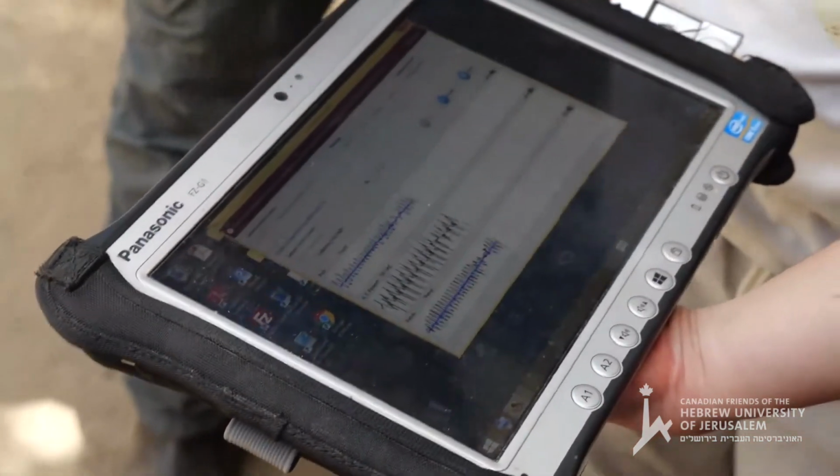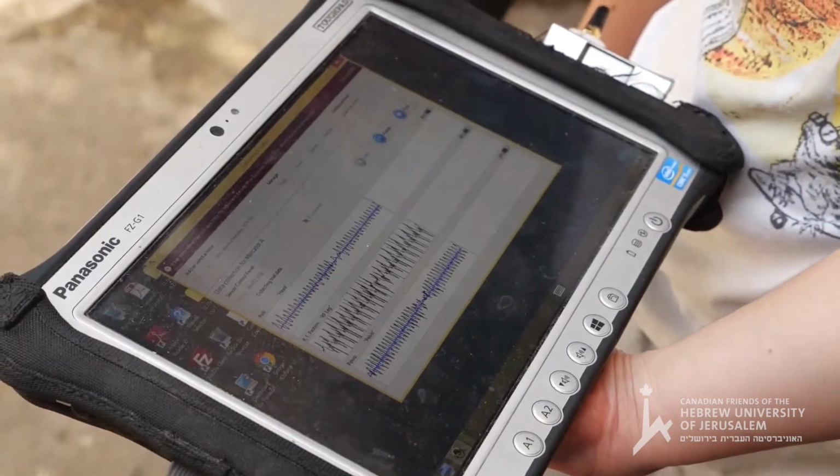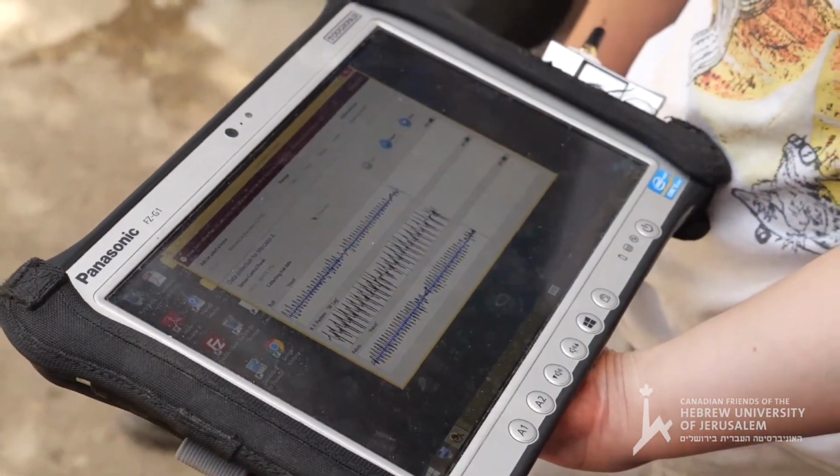And they go in a sine wave. They go up and down, up and down, up and down very quickly. Quicker than the eye can see, but not too quick for the sensor to transmit.